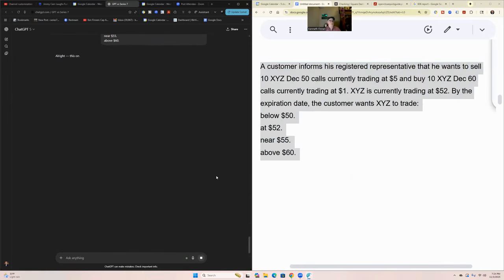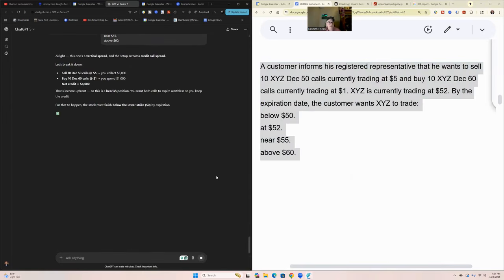And what are we going to do with? All right, this one's a vertical spread. Let's break it down. You know what it is. Sell the 50 call, you collect 5; buy the 60 call, you spend 1, net credit of 4 grand.